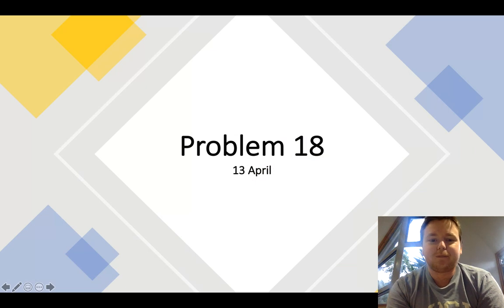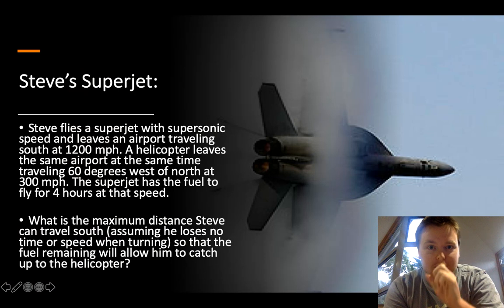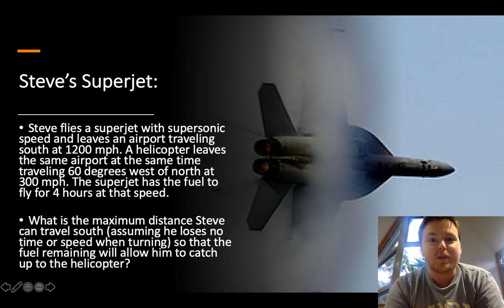Okay, problem 18. Steve is in a superjet. First up, I had a look at the speeds involved here, and I think they're fairly reasonable, but the picture that I chose from Google with the sound barrier probably goes against the question, but never mind.